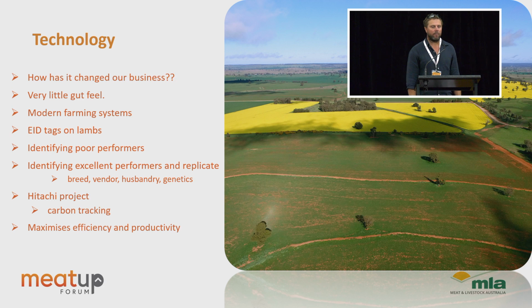Technology, how has it changed our business? There's very little gut feel stuff anymore. We're making management decisions on data inputs that we have from the different sensors and that sort of stuff that are out there, and the different methods of collecting that data. So obviously, livestock enterprise, there's the EID tags that underpin that. So every time they're weighed, it's collecting that data, so we're recording where they've been in terms of which paddocks they've been into or pens in the feedlot situation, what they've been consuming in the way of a pasture composition or the ration in the feedlot.